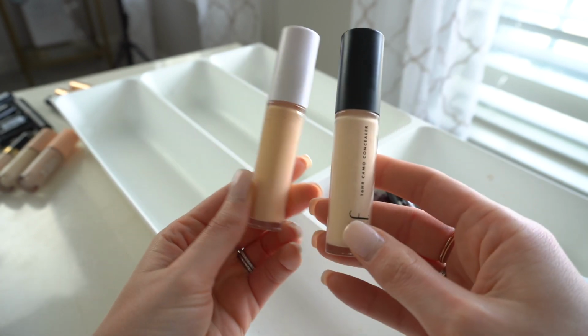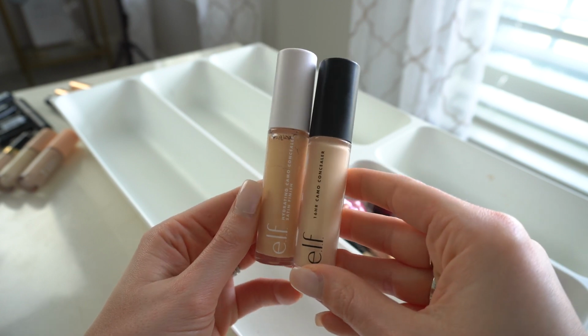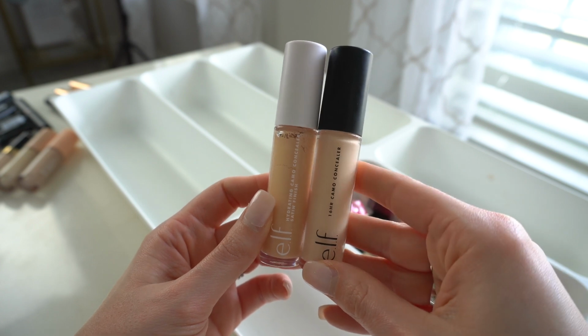I don't think I'm ready to give up on these e.l.f. ones yet. I really want to play with these some more. I'm not ready to give up on these yet, so I'm going to keep these for now.